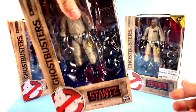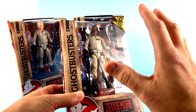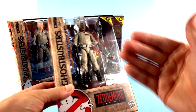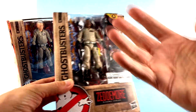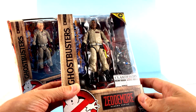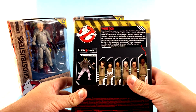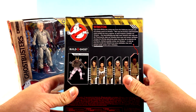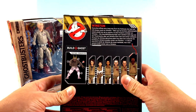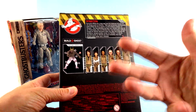And then we come to Winston himself, kind of the guy that was always meant to be the grounding element for the original Ghostbusters, who was meant to kind of be our window into the world around him. He saw things through basically our eyes. He's always been a fun character. Again, same kind of package thing going on here. Come on to the back, and it says, executive offices are a long way from the firehouse, but you can still always count on Winston. So again, sounds like he's grown up.